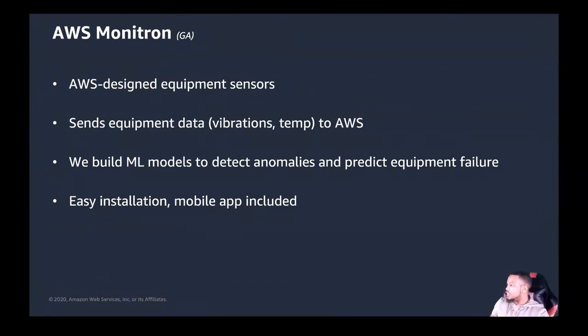All right, AWS Monotron. AWS Monotron is an AWS designed equipment sensor. So this is another IoT play. It allows you to essentially send equipment data into AWS, right? So things like temperature, vibrations, etc. So again, this is very big for manufacturing customers, and we'll build the models to detect those anomalies, and we can also predict equipment failure, right?